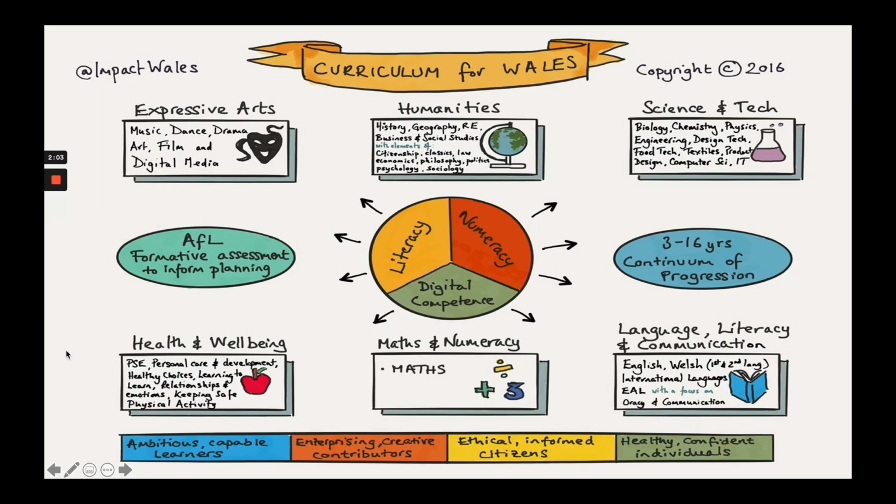All the authentic learning experiences that are led by our learners are driven by the 6 areas of learning and experiences and 3 cross-curricular responsibilities. These 6 areas of learning and experiences are referred to as AOLEs, and they are expressive arts, humanities, science and technology, health and well-being, maths and numeracy, language, literacy and communication. Mrs. Nicholas will go into more detail about maths and numeracy and language, literacy and communication a little while later.